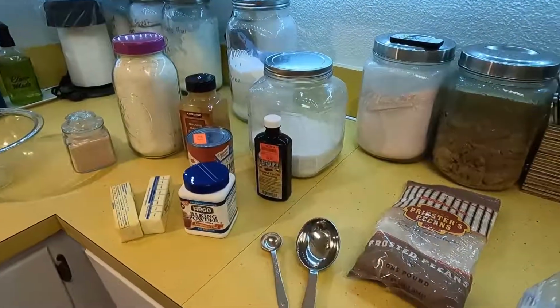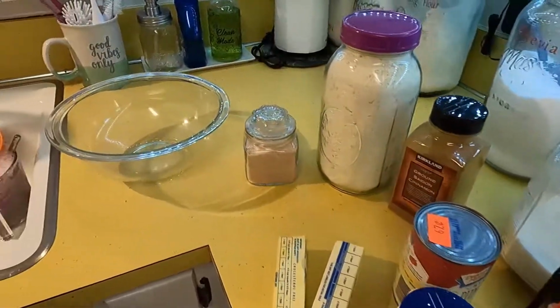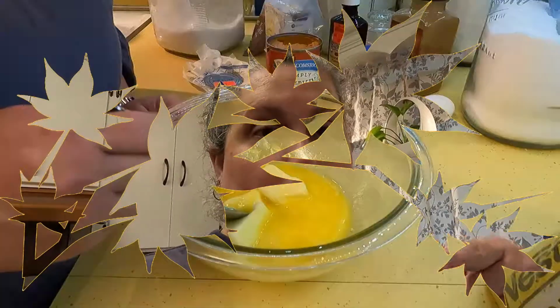I took everything out except the egg. Did I say we needed an egg? Yes, we need one egg. I took everything out, but that's as far as I got. So let me set it up and start making some pumpkin cookies. Noah will enjoy these for sure. He loves pumpkin stuff, so I'll be right back.